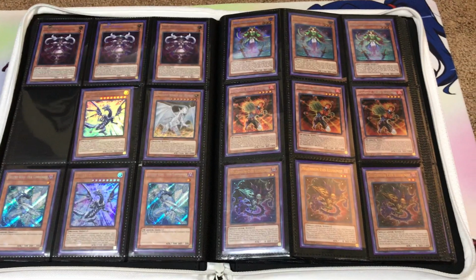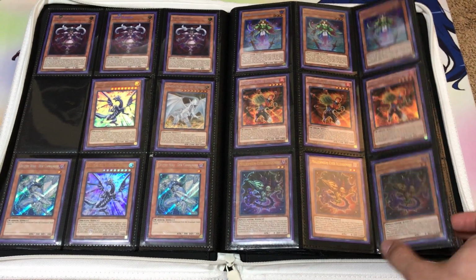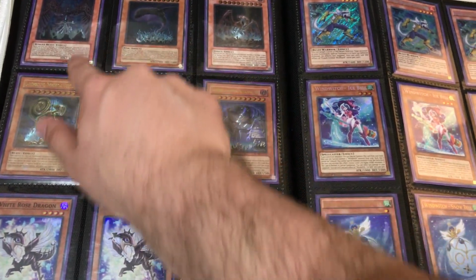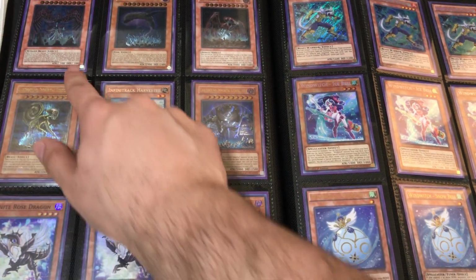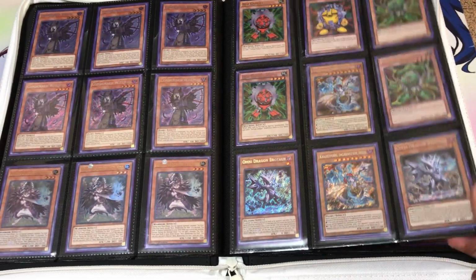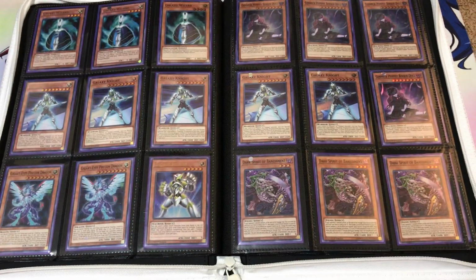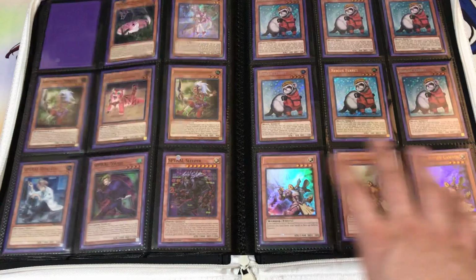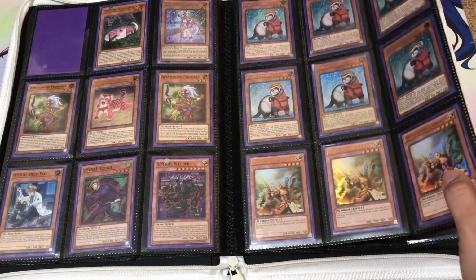Evil HERO Necro Shades, Blazemen, other Secret Rares. Still got some of the Ultimate Rare Earthbound Immortals. Only the Kuzuru is first ed. All the other ones are unlimited. Wind-Up Witches, Incantations, 2 playsets of Condemned Witches. A lot of times if you see a playset, there might be a chance I want to keep the playset together as well. So just remember that also when asking about them.